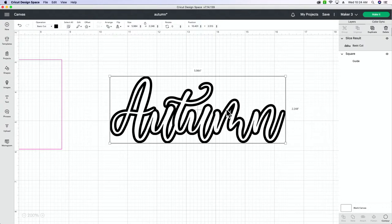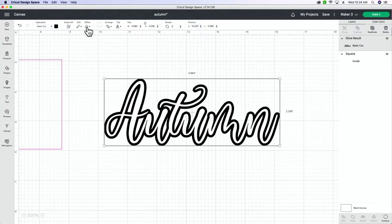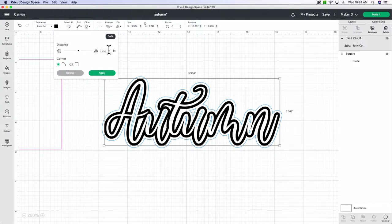We've just got one layer left. I'm going to offset it again. This offset's going to be much bigger. So this is going to allow us to have an area around our letters where there won't be any paint, and your words are going to pop off of your tumbler a lot better. It may not make sense when I'm explaining it now, but whenever we go to do it, it will make a lot of sense.